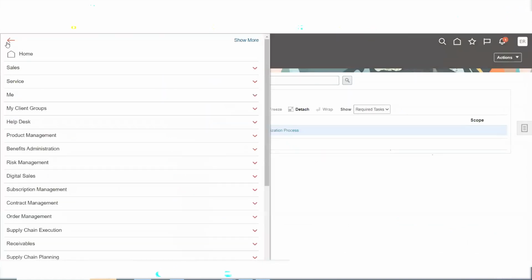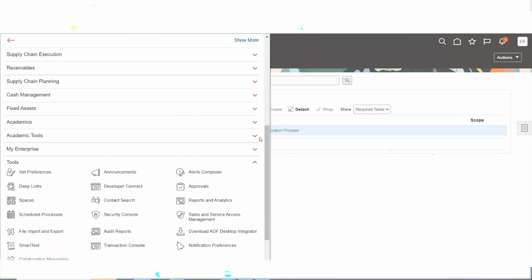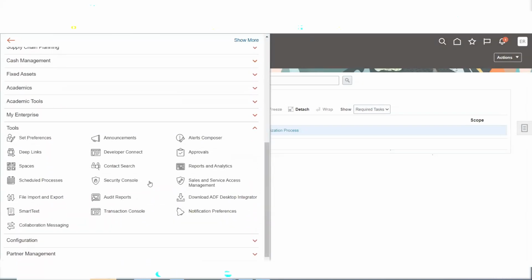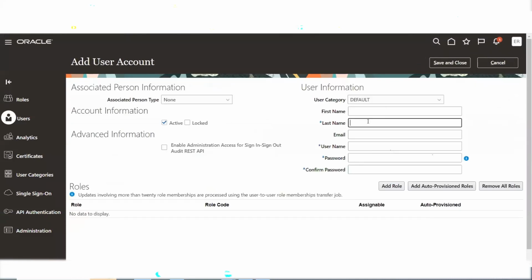Click on the navigator. Within the navigator, go to the tools section and expand tools. Under tools, if you see the task called security console, it means you have access to the IT security manager role. If you don't assign the IT security manager role to this ERPTREE user, the ERPTREE user cannot see the task called security console. Now just click on security console. From the ERPTREE user, we are going to create one more user. Go to users, same process, which we have already seen. Maybe XYZ user.